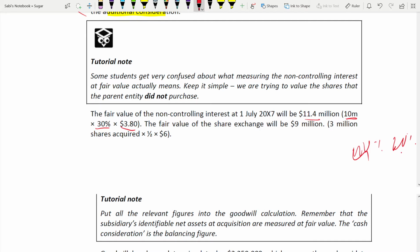And remember, when you are buying the additional 30%, it is not just by cash. You are exchanging shares also. For the share exchange you also have to calculate the fair value. Everything has to be calculated in fair value terms. Remember that: share exchange, NCI, associate, everything. So the fair value of the share exchange, how are you going to calculate it? In the beginning they told 1:2 share. 1:2 share means that to acquire one share in Flour, you have to give half a share of Sugar.